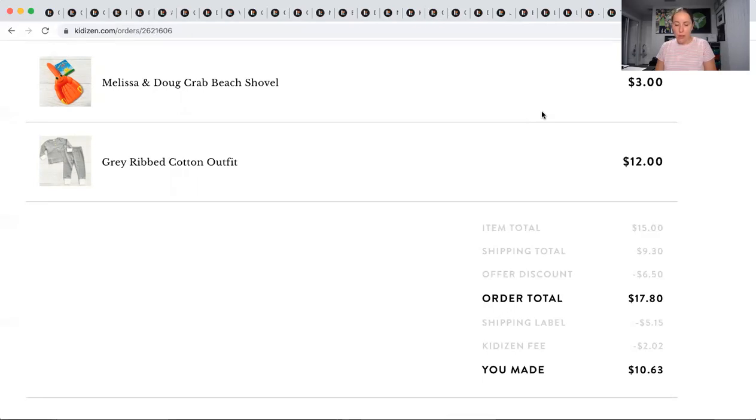The little gray ribbed toddler outfit came from my bargain hour mystery clothing bundle. So it was new. It was $1.73. So I have $1.73 into this bundle. I sent her quite a good discount. This is also someone that has purchased from me before. And so she paid $17.80 for these 2 items. And after the fees and the label, I made $10.63 and then subtract out my $1.73. That would be my profit.